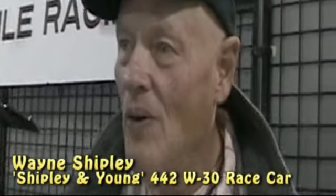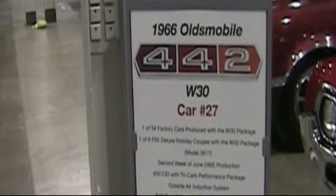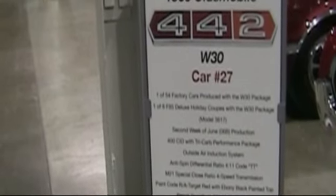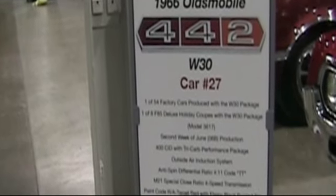Again, I have to thank Phil Walsh and James Canali for doing such a fantastic job on this 66 display. I wouldn't have driven 14 hours for just about anything except for those guys and for the Oldsmobile community. Thank you, Wayne. What dedication out of all these 442 W30 owners.